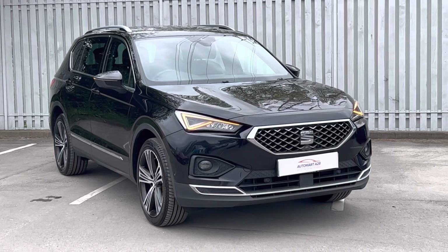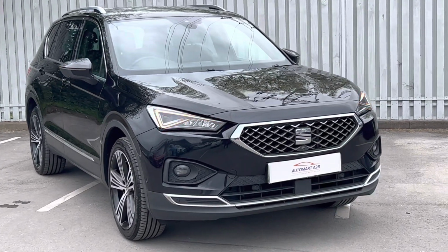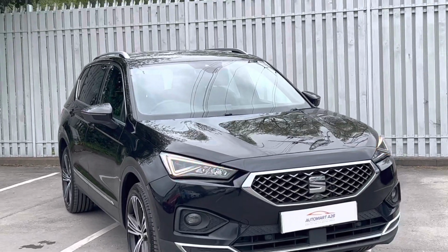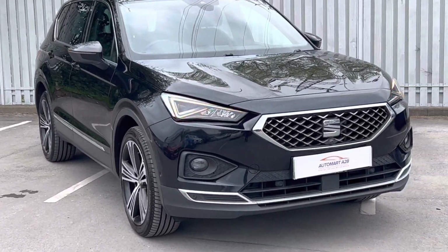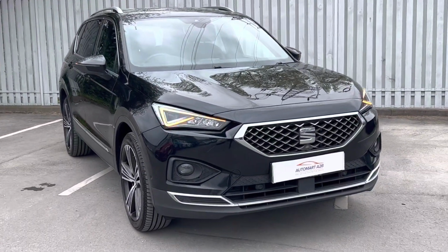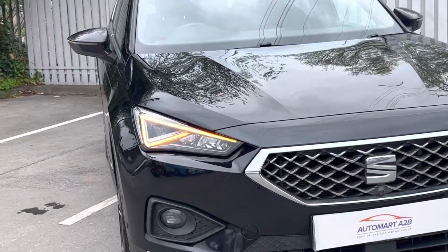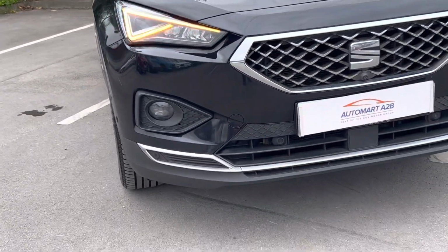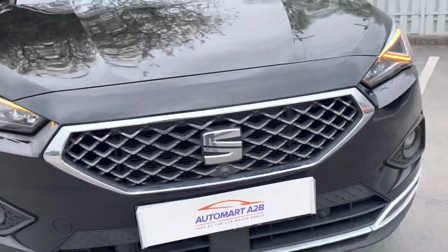Today we got another SUV in stock, which is the Seat Tarraco 1.5 EVO XCELLENCE LUX. Really nice color as well, in black, full black with silver roof rails on top and silver trims running here and there. Came off really nice. The customer has taken good care of it, credit to him. Got these LED headlights, they're automatic as well. Got LED fog lights, front and rear parking sensors, along with a 360 camera, which is nice.